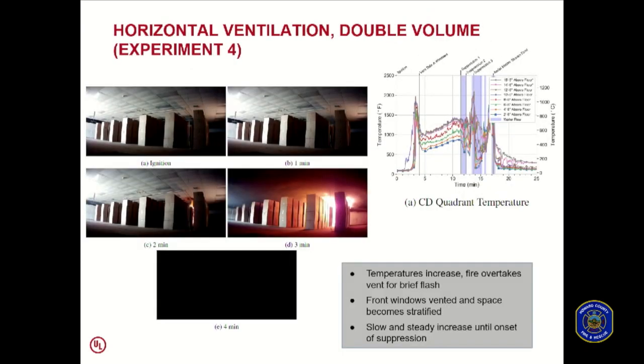So now we get to experiment 4, which is taking a look at double the volume of space, but the same amount of horizontal ventilation. So what if we have much more volume on the inside, but the same amount of windows up front?